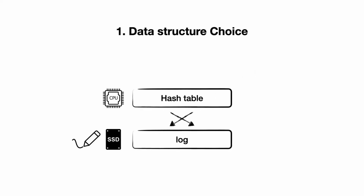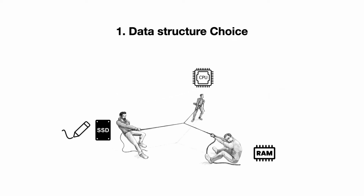The first challenge is in choosing a core data structure. For example, in order to optimize for SSD writes and CPU, many storage engines today simply log data in storage and index it using a hash table in memory. The trade-off is that the hash table used to index takes up a lot of memory, and so it becomes expensive in a different way. The deeper problem here is that any data structure that optimizes for some cost metrics tends to also penalize others.